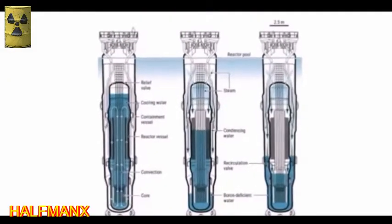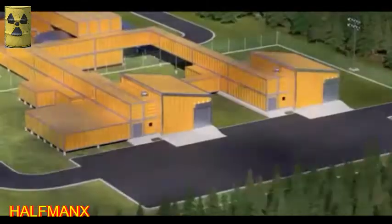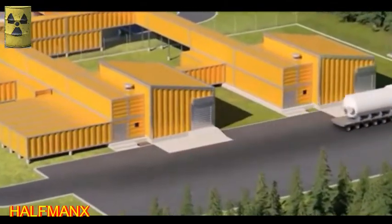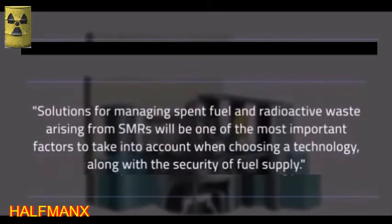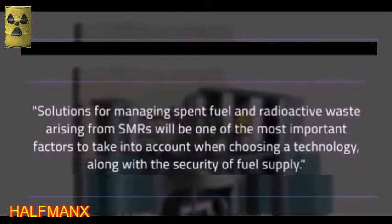However, the condensed water can be low in boron. A low boron level might mean that it won't be able to stop the core. The issue that's pointed out by critics of nuclear power is the unresolved problem of what to do with the long-lived radioactive waste. Solutions for managing spent fuel and radioactive waste arising from SMRs will be one of the most important factors to take into account when choosing a technology, along with the security of the fuel supply.